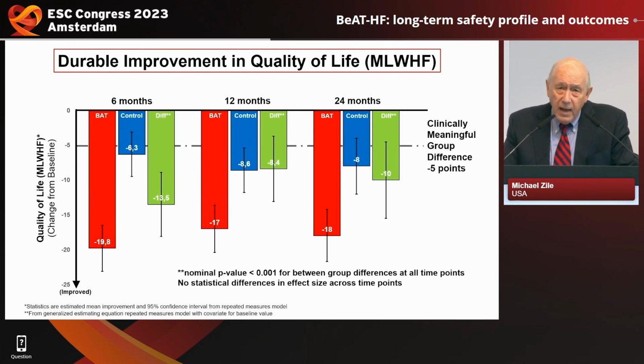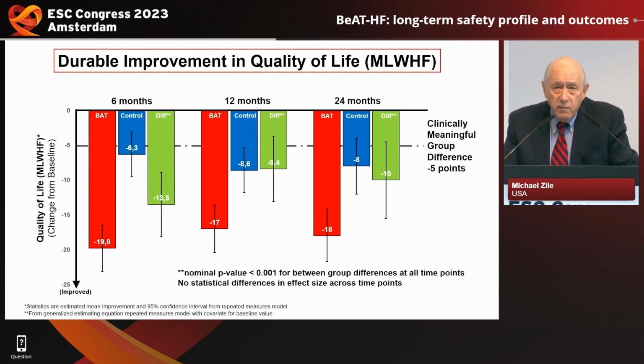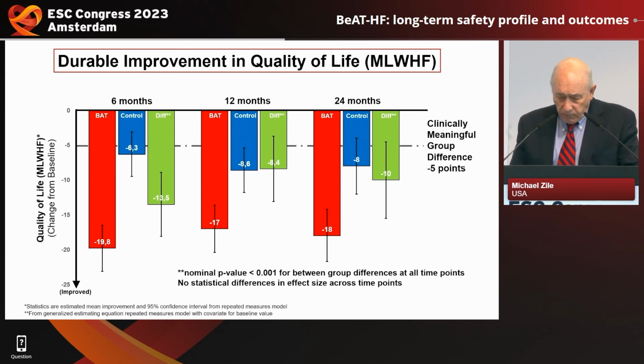You can see that at each time point, there was a large and significant improvement in quality of life, each of which very much exceeded the meaningful cutoff level of 5 points. So at each point in time, there was almost a doubling of that threshold.